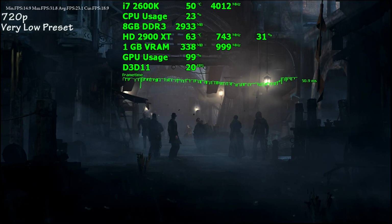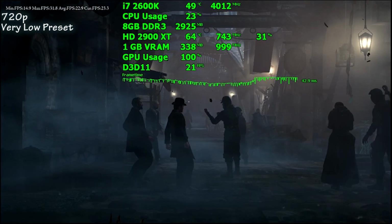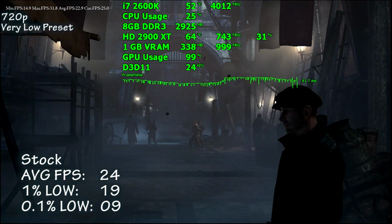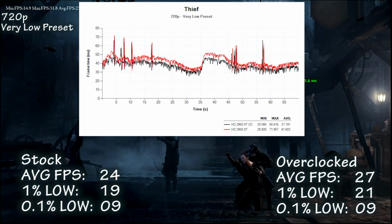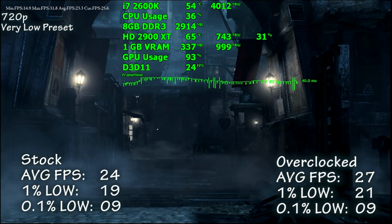The remake of Thief is up next, and at 720p with the very low preset, we averaged 24 frames per second. Overclock, that number increased 12% to 27. During our run of the built-in benchmark, we saw several large spikes in our frame times. This was less than stellar, and at very low settings, sitting under 30 FPS, I wouldn't really call this a playable experience.